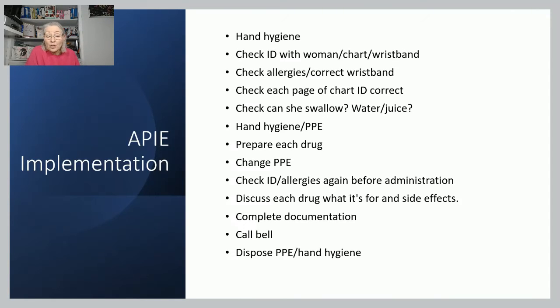Then your third station is your implementation station. So your implementation is your administration of medications. Again, it's about 15 minutes. Again, be careful with your hand hygiene. So again, enter your room, check scene safety, perform hand hygiene, and have your drug chart. You'll be given a drug chart.